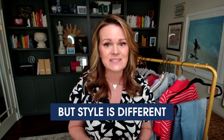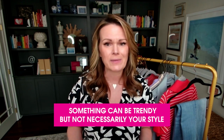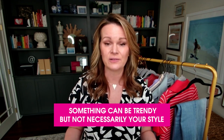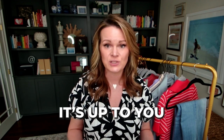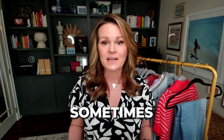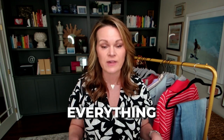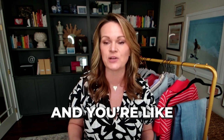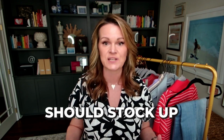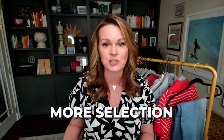But style is different. Style is intrinsic to the wearer. Something can be trendy, but not necessarily your style. And because of that, it's up to you to decide if it's something you want to bring into your wardrobe or not. Sometimes the trends show up, right? We usually see them in spring and the fall, and they show up and they hit directly on your style. Like you love everything about a particular trend and you're like, this is totally me. I totally should stock up right now. And you should stock up because you're going to have more selection than normal.